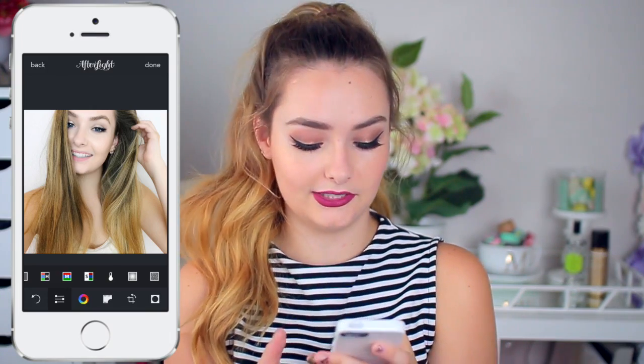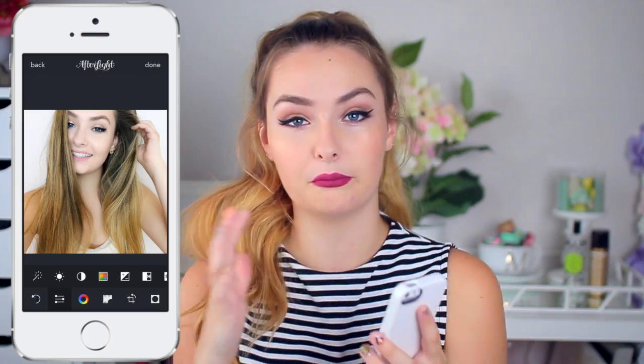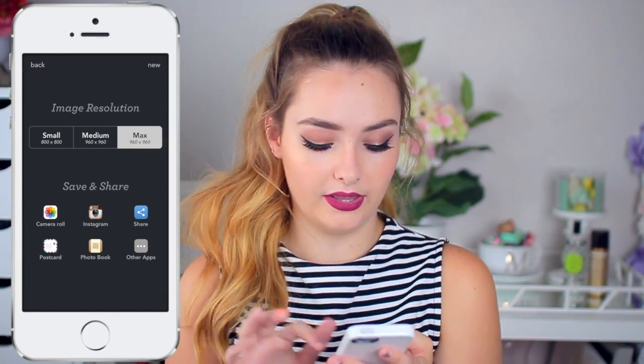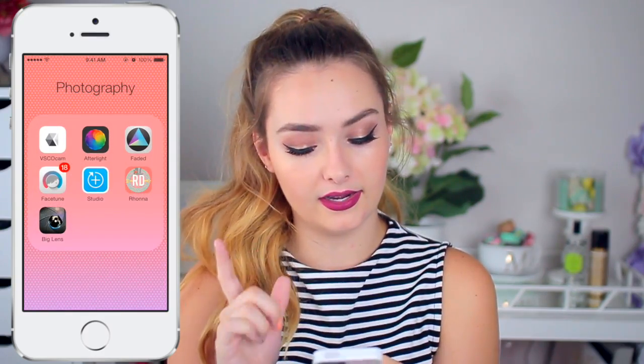And a big thing that I like to do is turn the temperature down. I really like my whites to be white or on the more blue side versus really warm, so I like to do that. Sometimes I will sharpen the image, but it depends on the picture, and after I've done those basic things, I save the picture.